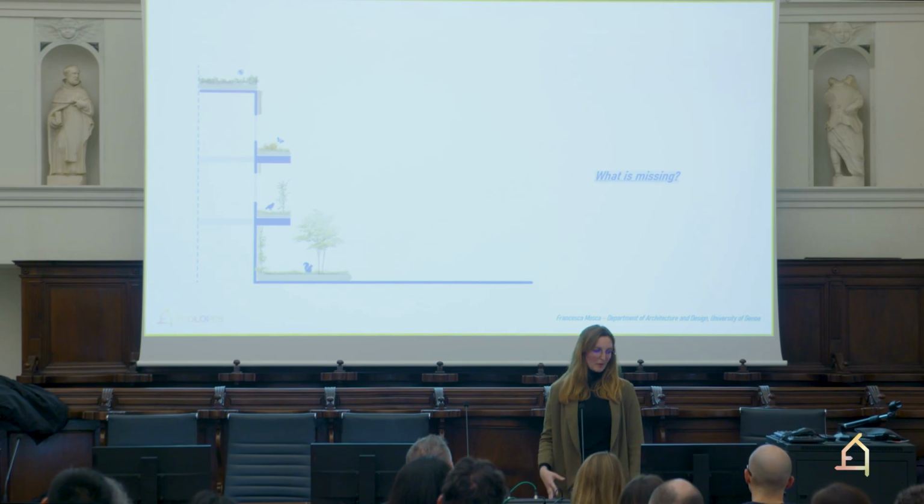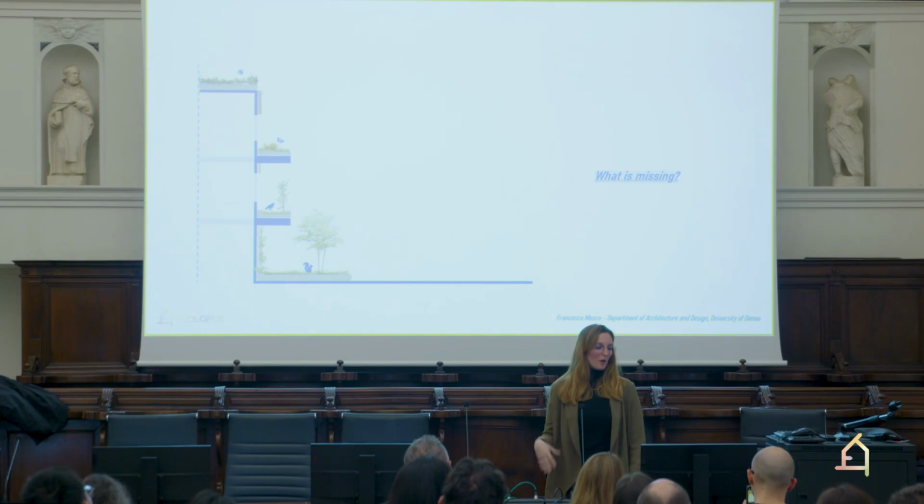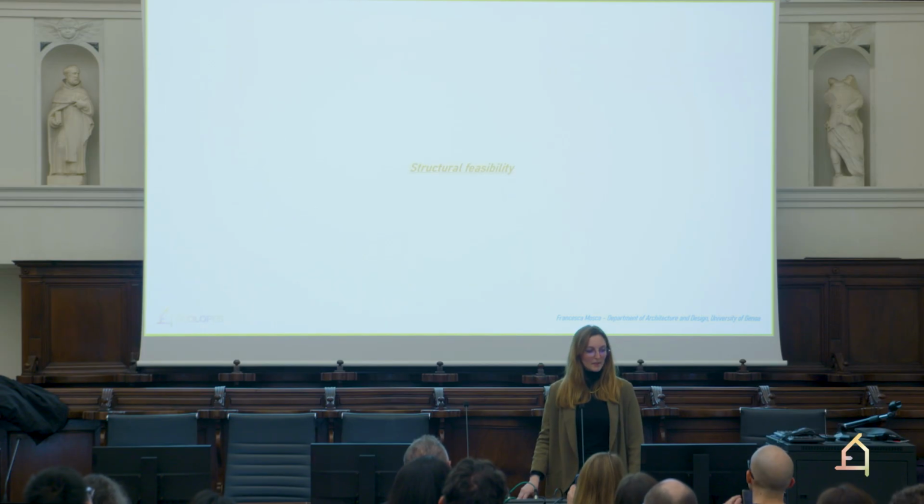As stated before, we are focusing on the ecological perspective, we are focusing on the architectural perspective, for example, in relation to the soil volume distribution, window-to-wall ratio, and other kinds of parameters, but we are still missing some aspects which are really useful for the future development of this project. The first one is the structural feasibility.